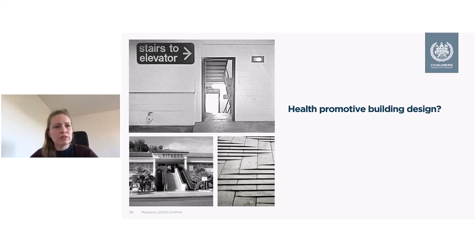What I also showed with this study, or found with this study, is that actually these different perspectives have other consequences for the built environment. I mean, this is of course a strange example, stairs to elevator. Okay, is that physical activity for those who need to take the elevator, or how is this okay? Or this fitness, where you can take the stairs, but you can also take the escalator up when you're going to the gym. It doesn't seem to make sense. So I wondered how this could work.